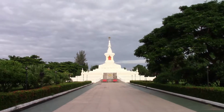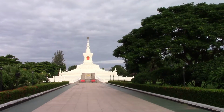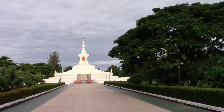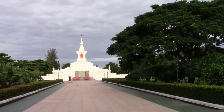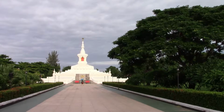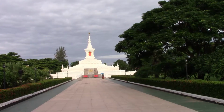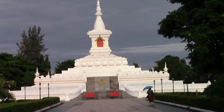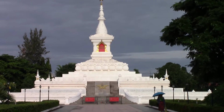Right next to the Tat Luang temple, you see this stupa, and this is the army cemetery, and I assume most of the people buried here are the soldiers who fought during the time of the Vietnam War, and Laos, and also Cambodia were fighting together at the same time for the communist revolution, I think.